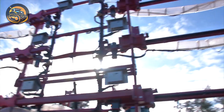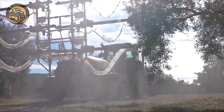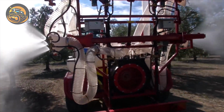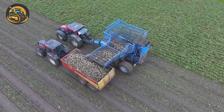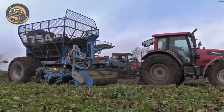This one-of-a-kind sprayer can adjust its tubes like it has six hands. Although heavy rains and snow make the heavy clay soil waterlogged and difficult to work on, this sugar beet harvester still works perfectly fine.